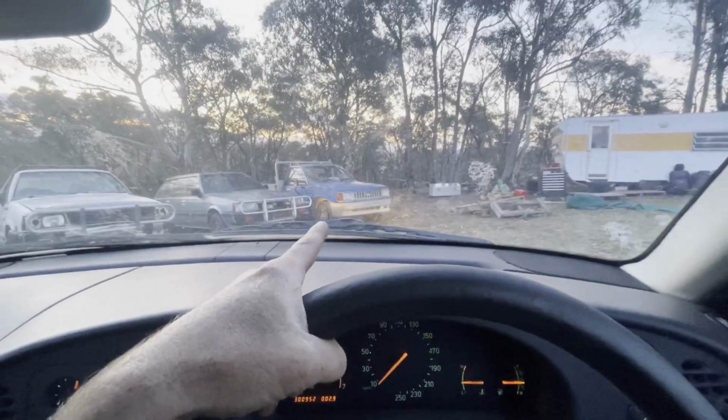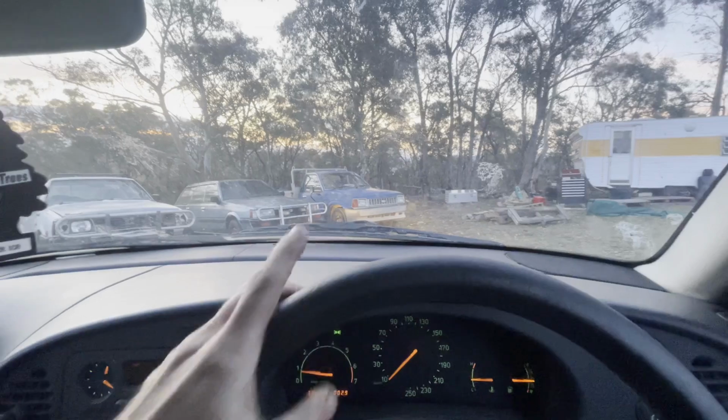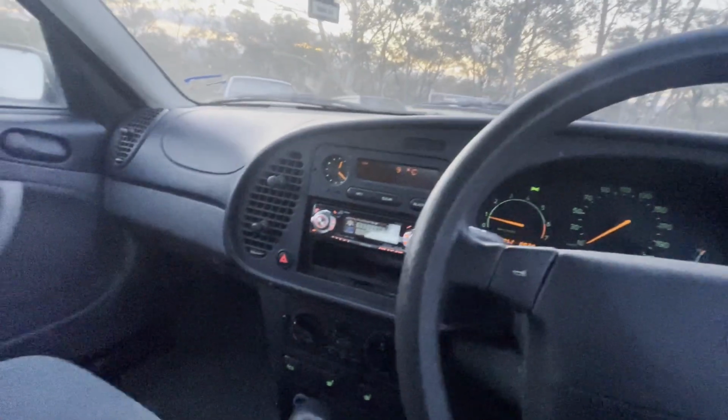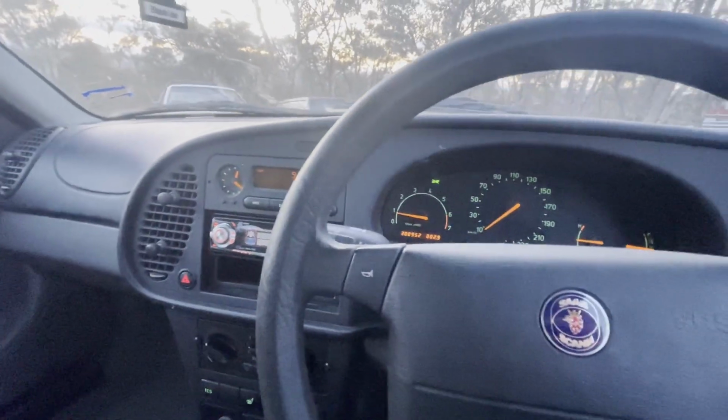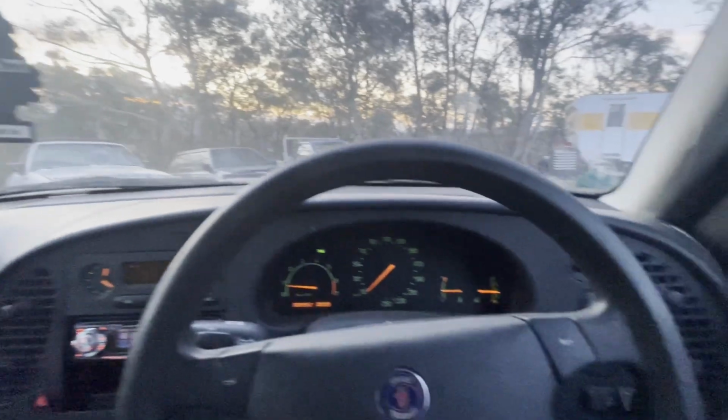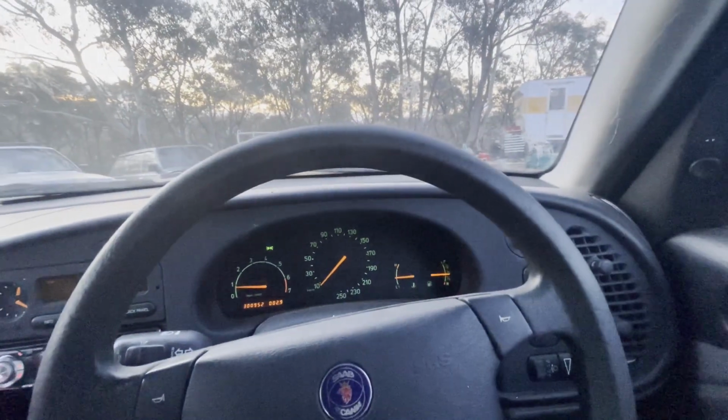Alright, so the headlights are on. You can see them over there on the courier. Priorities, got the air freshener hanging up. It doesn't actually smell too bad in here. It's reasonably clean and everything like that. It hasn't sat out here in the farm like all these other ones. So let's take this for a run, see what we get.